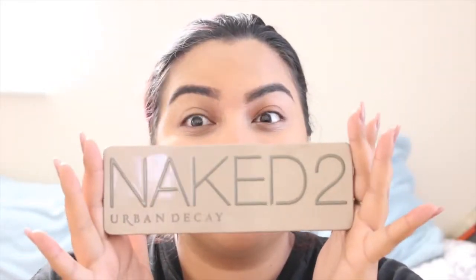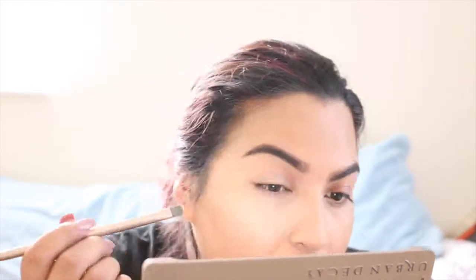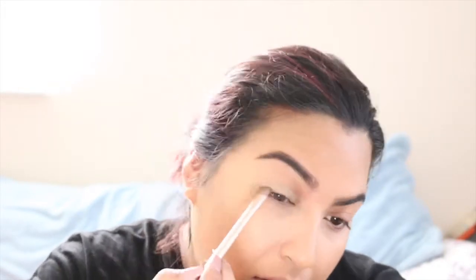I'm going to be using my Naked 2 palette from Urban Decay and I'm going in with the shade Suspect first. I'm just using the flat side of the brush that comes inside the palette and I'm just putting that all over my lid.